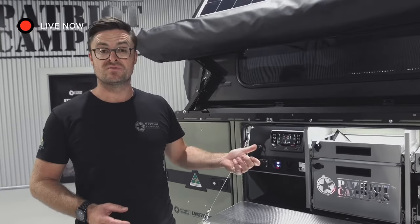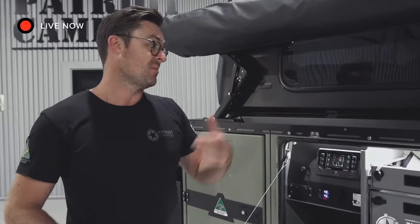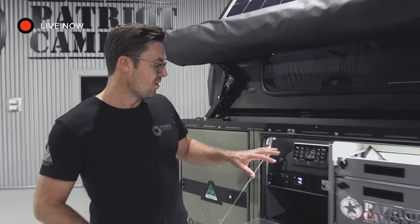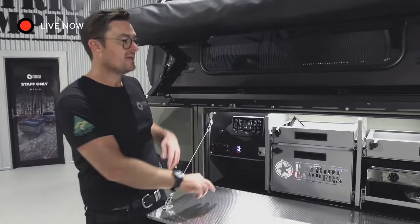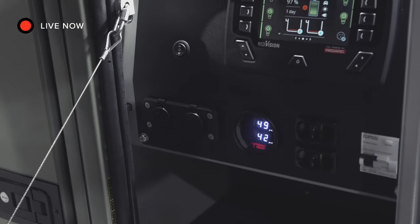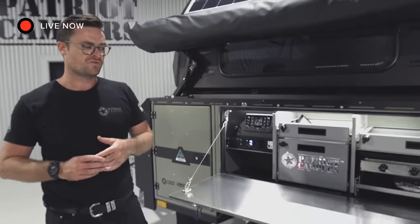Now, you can Bluetooth to your phone and be able to have a look at that while you're around the fire, up in bed, and that sort of stuff. So you can turn all the lights on and off using Bluetooth. Also, with that, you've got two USB and a 12-volt outlet here. There's two inside the actual tent, so you can charge your phone at night time. And there's two on the back of the trailer, so multiple 12-volt charging on the trailer.